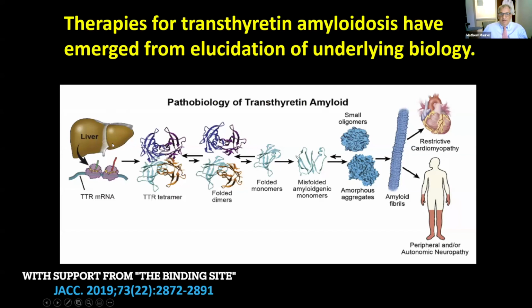So we've learned a lot about the biology of the disease. We've learned that TTR is predominantly produced in the liver as a homotetramer, and it dissociates into monomers or oligomers that form the amyloid fibrils. And the elucidation of this underlying biology has led to the development of several effective therapies.